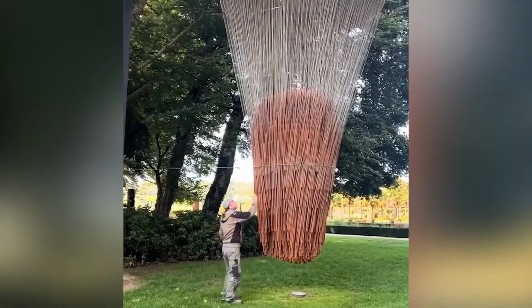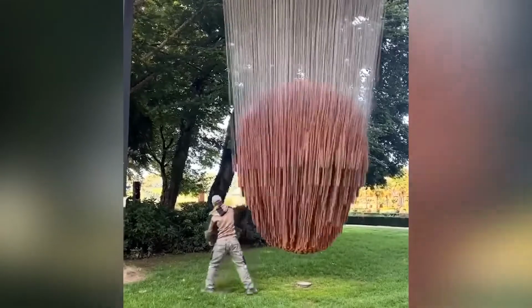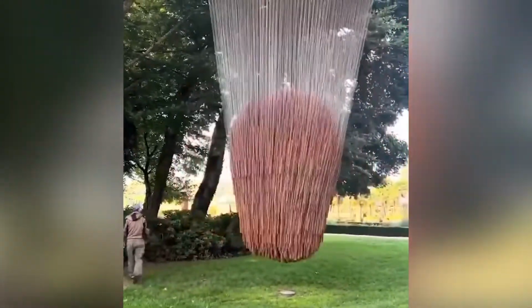Ever wondered how large a wind chime chandelier can be? Take a look at this one for a second, just listen to the beautiful sound it produces.